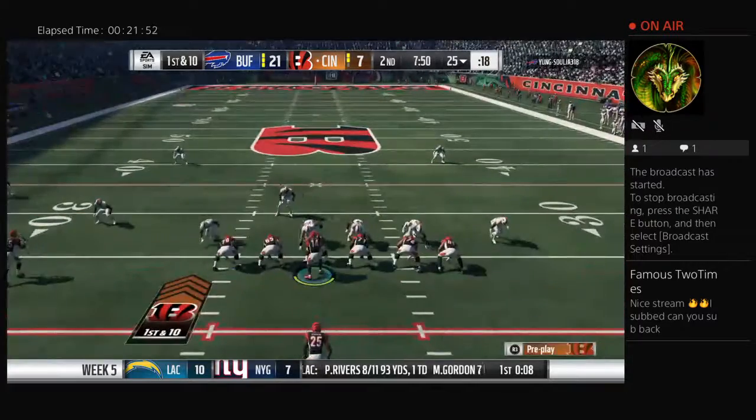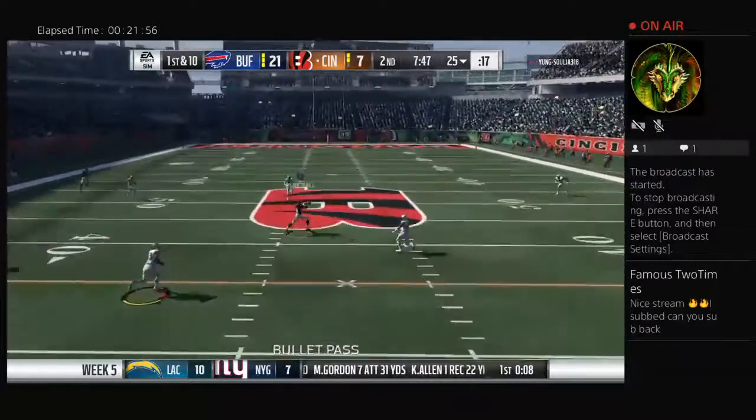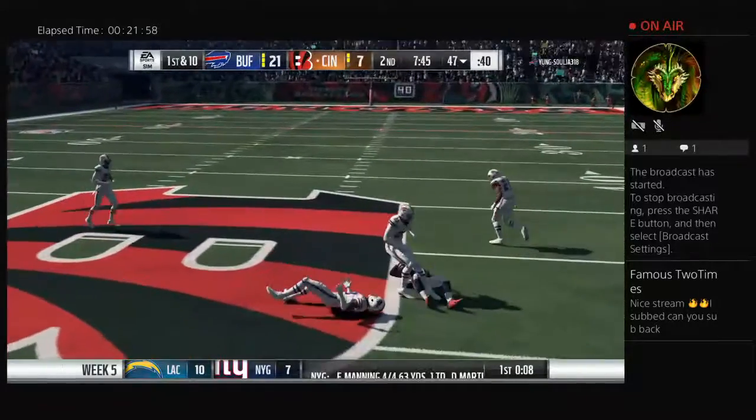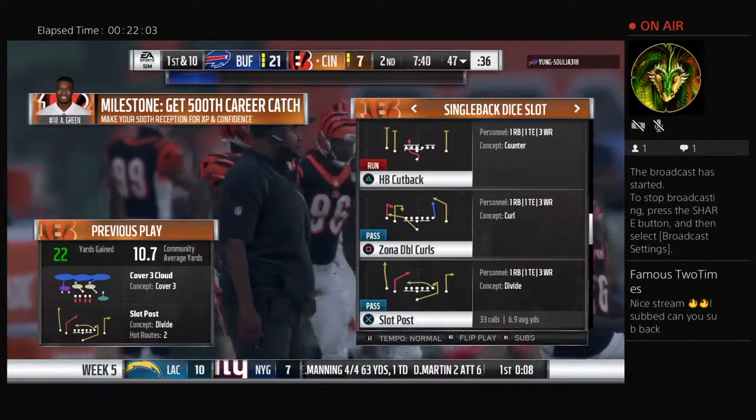And the D-line pinching together, must be expecting the run. Trying to shake off the interception. He'll look to throw. This is going to be caught by the rookie. It's John Ross. A good pickup there at 22.